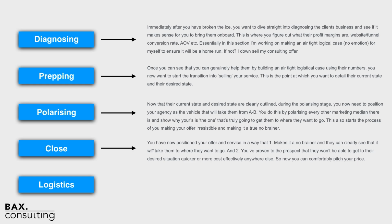And number two, you've proven to the prospect that they won't be able to get to their desired situation quicker or more cost effectively anywhere else. So now you can comfortably pitch your price, right? They can go to any other agency out there, they can start to leverage any of the marketing mediums, but they can very evidently see that they're not going to get to their goal quicker or more cost effectively than if they started to work with you. So now you can comfortably pitch your price, and they're like, yeah, that's fine, because everything's set up. You've set everything up in a certain way.